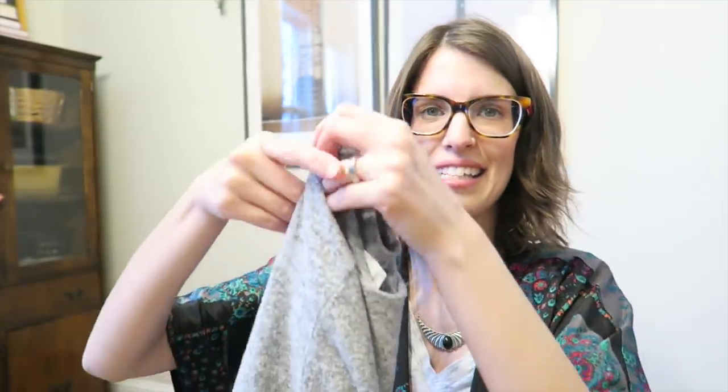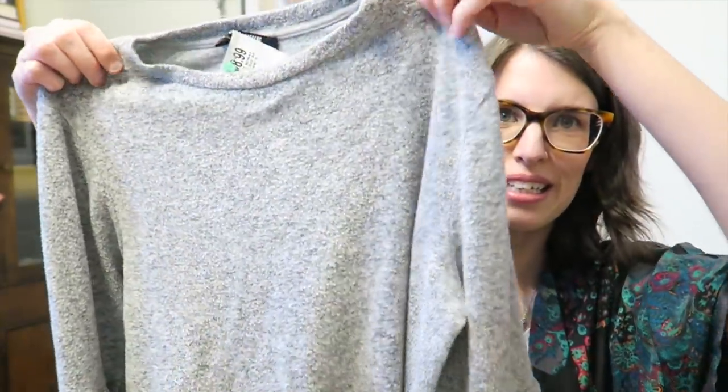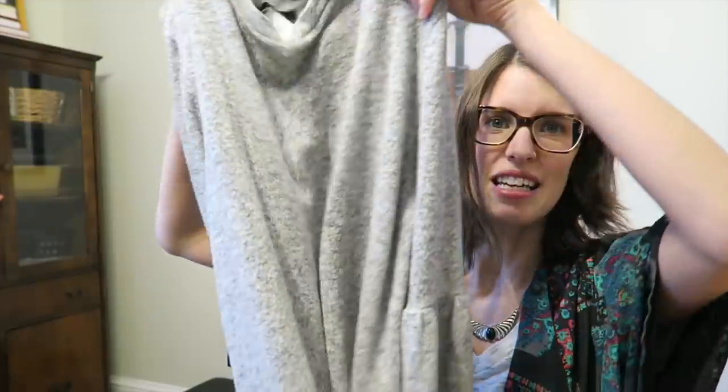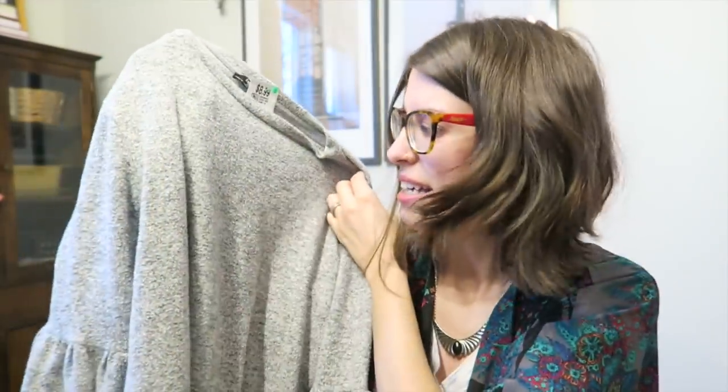Then I got 2 sweaters. So the first sweater is this cozy one here. It is also from Zara. I think it says Zara Trafaluk. I'm not sure. Anyway, it was, let's see, $8.99, but it is super cute. It is super, super soft, and it's got these fun bell sleeves. Super cozy for winter because we're in full-on below zero cold weather, so this will be good for this type of weather. And then oh, it's super, super soft.